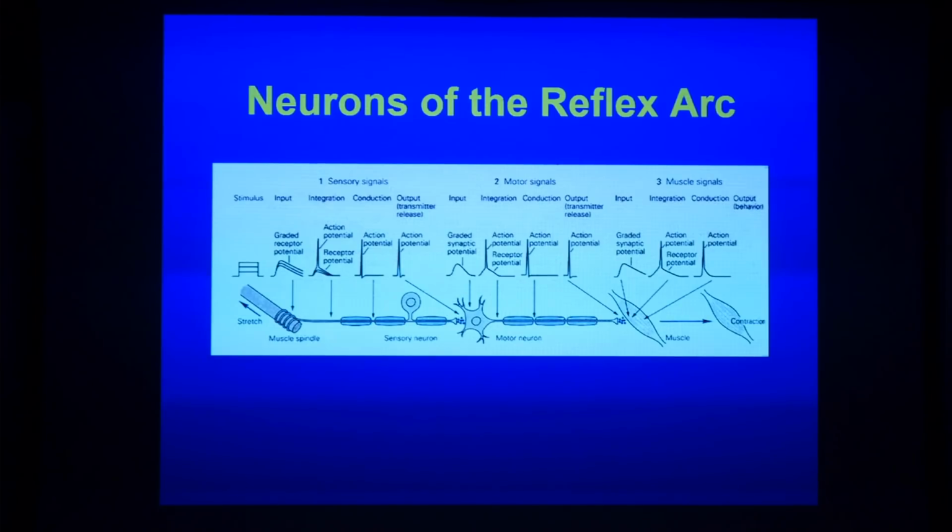The action potential, or probably a series of action potentials, will propagate along the sensory neuron. When the action potential arrives at the output region of the sensory neuron, we then activate the voltage-gated calcium channels and go through the whole SNARE story, releasing excitatory neurotransmitter glutamate onto the lower motor neuron. This sets up excitatory postsynaptic potentials in the input region of the lower motor neuron.